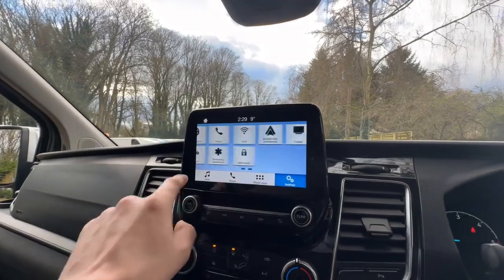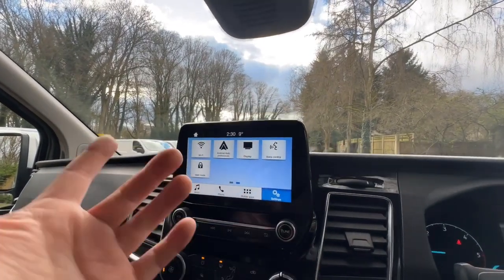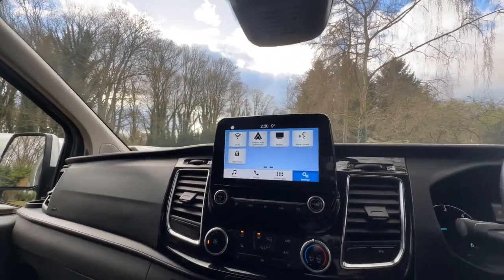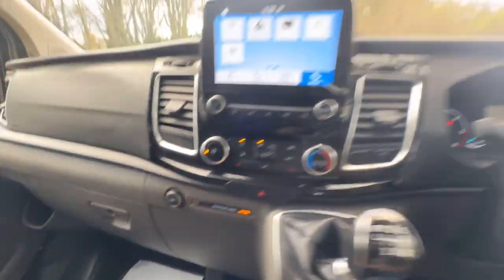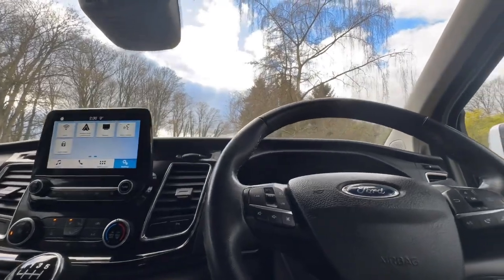When you click on settings, you can see straight away it's got Android Auto, Wi-Fi, voice command, and obviously all the other bits. When you plug your iPhone in, it'll recognise that as well. So obviously whoever's had it's just used it for Android. USB's there, your 12-volt sockets on there as well. But yeah, all good. Nice van. Feels nice to sit in.